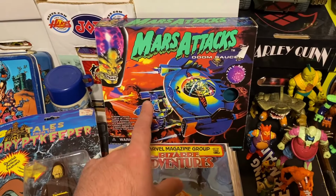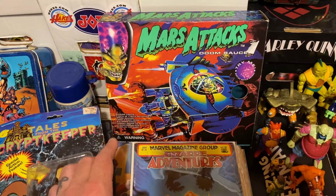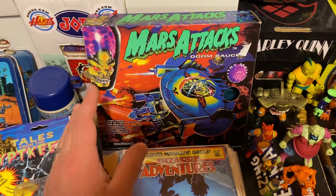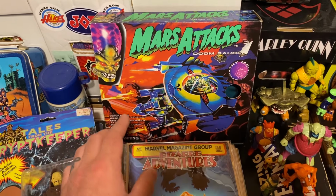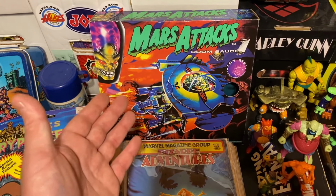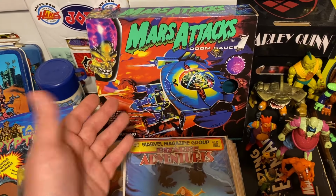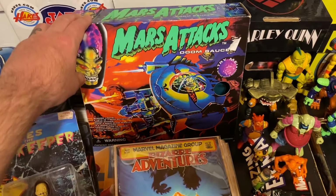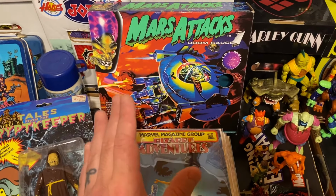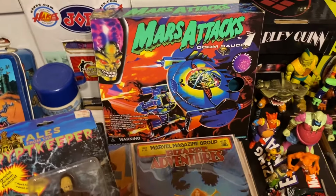How about the Mars Attacks Doom Saucer? This thing is new in box. Really, really cool. I paid $15 for it, but I looked it up on eBay, and they're selling anywhere from like $50 or $60 up to almost $100 to have one of these complete in box. Mars Attacks stuff is very popular and definitely holds some good value.